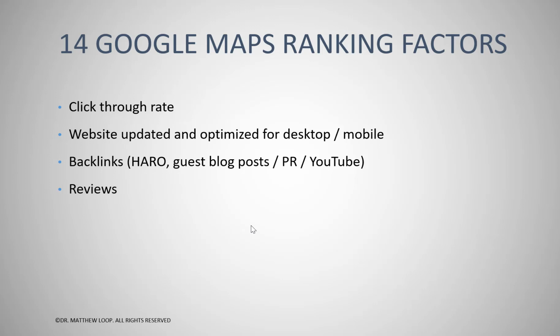Reviews, obviously. So quantity of reviews is extremely important, but it's not the only thing. There's so many times where a doc will approach me and he'll say, hey, Matt, I've got the most reviews in my area, and I'm still not ranking on the first page of Google. Why not? Well, because there are 14 ranking factors that really matter, like I'm sharing with you right now. All these things play together in terms of where you rank.